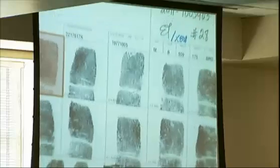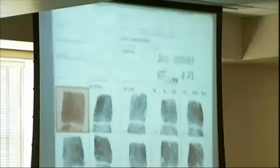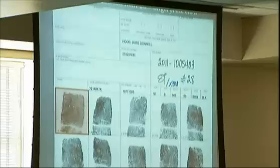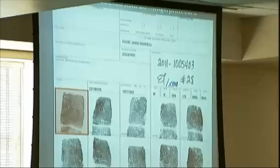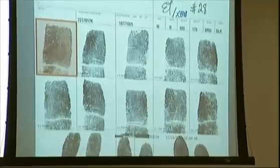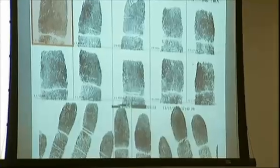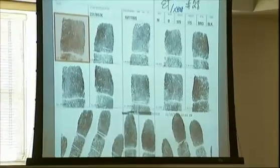And state's exhibit 1155, is this the fingerprint card that you printed off? Yes, this is a scanned-in version of that same card that I just removed from the envelope. The red box is highlighting the right thumb, which is to indicate that this is the portion we'll be comparing to.